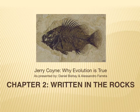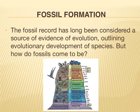Today we'll be presenting Chapter 2 of Jerry Coyne's Why Evolution is True, and the chapter is titled Written in the Rocks. We're going to start off talking about fossil formation and what the fossil record is all about. For the longest time, the fossil record has been considered a source of evidence for evolution, and it outlines how the development of species comes to be. But what we really want to know is how fossils came to be and what fossils really are.